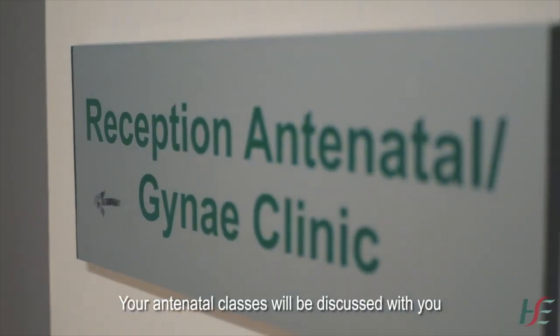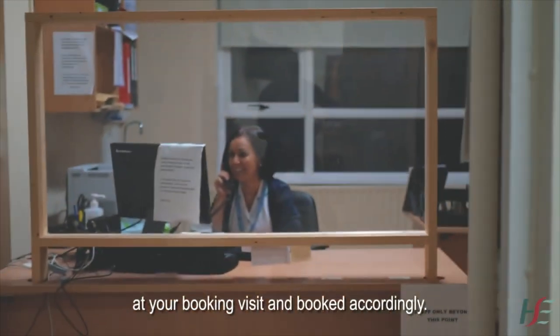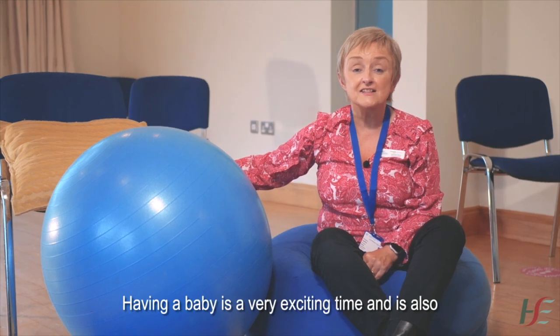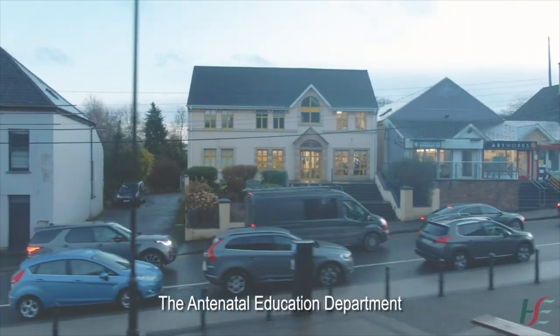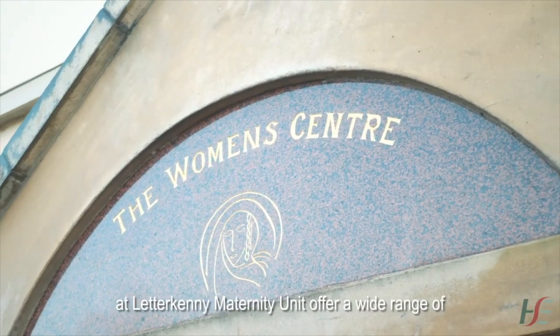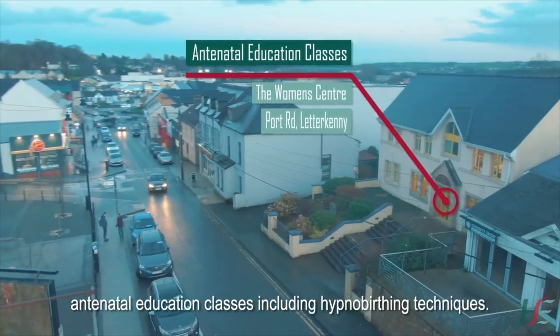Your antenatal classes will be discussed with you at your booking visit and booked accordingly. Having a baby is a very exciting time and is also a very big life-changing event. The Antenatal Education Department at Letterkenny Maternity Unit offer a wide range of antenatal education classes, including hypnobirthing techniques.